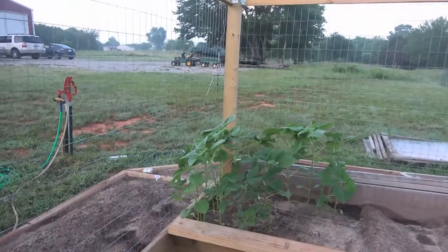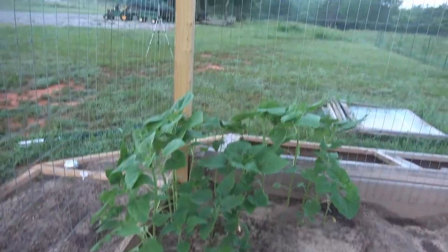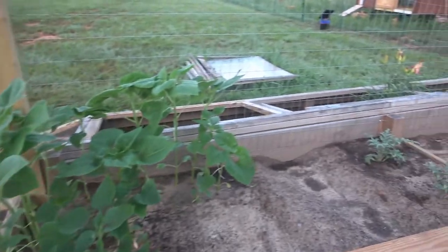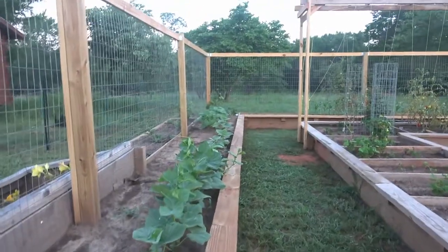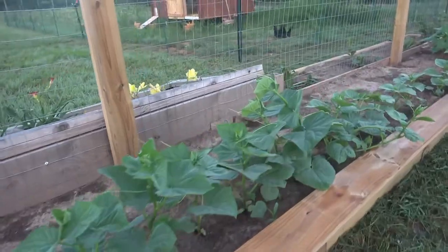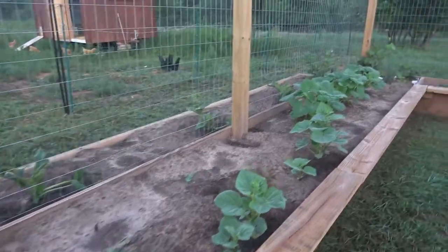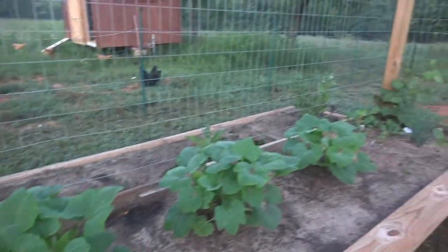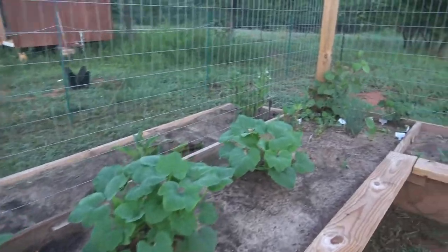Got us some sunflowers going here. Sunflowers are about the only thing that's doing really good. And you can't eat those really, I guess. I guess you can eat the seeds, but not much vegetable going on there. And there's a couple of artichokes. I'm not sure if these are cucumbers or squash here, but these seem to be doing pretty good. We need to get us a trellis up there for them. And there's some more. That's cucumbers or squash, one or the other. I'm not sure which. Those seem to be doing fairly well.